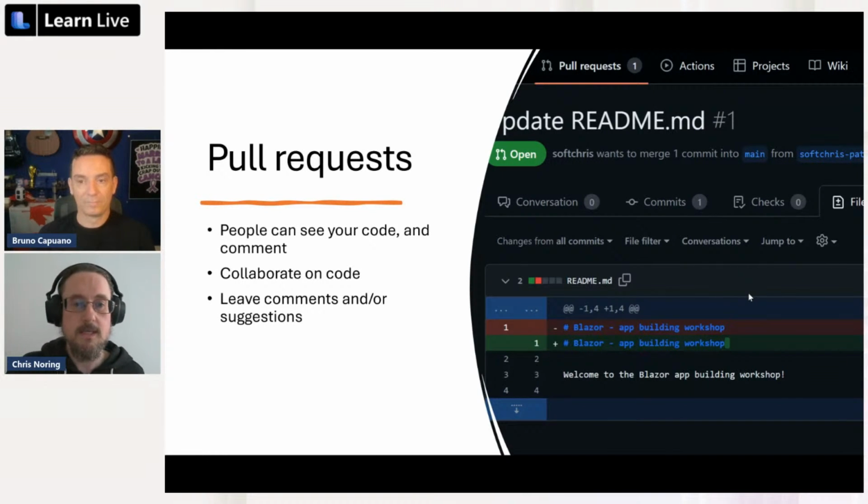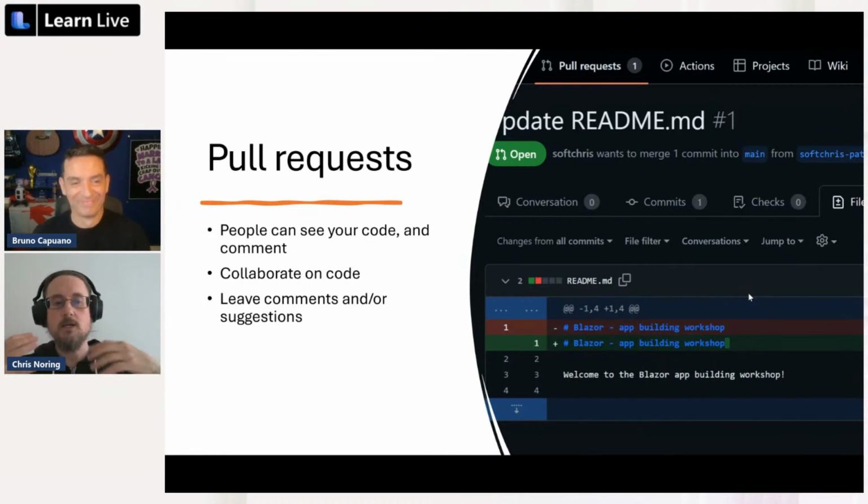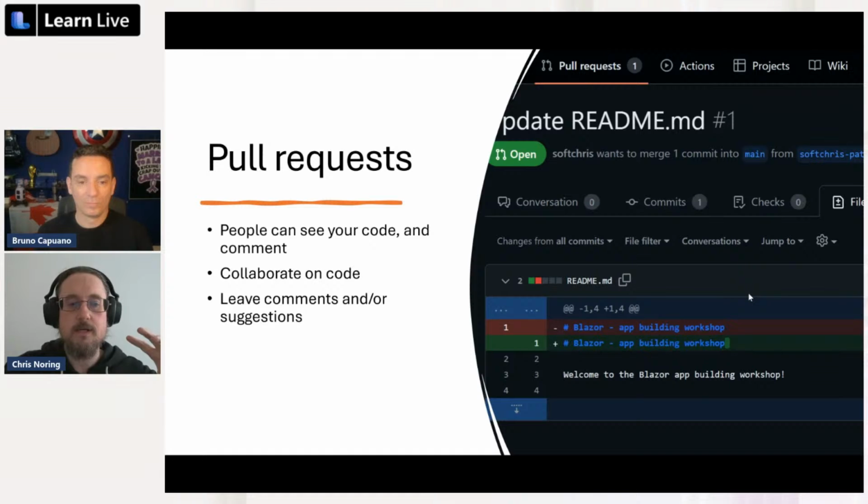So a pull request is about taking your change and putting it in front of someone. I want to put my code in front of Bruno, and Bruno hopefully wants to show his code to me. The whole point here is not to be mean towards each other. Try to be nice, collaborate on code, give each other helpful comments on how they can improve the code, or just ask questions if you don't understand what people are doing. But the whole point is you use GitHub and you use pull requests as a way to start a conversation.